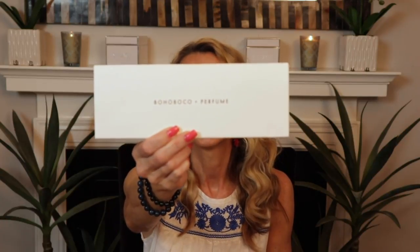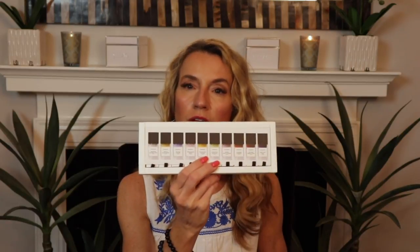One that I've already gone through all of, and I've had this for several months, is by the House of Boho Boko. They have a lot of really fun fragrances, and I've tried all of them. And if you want me to do a separate review, I'm happy to do that.